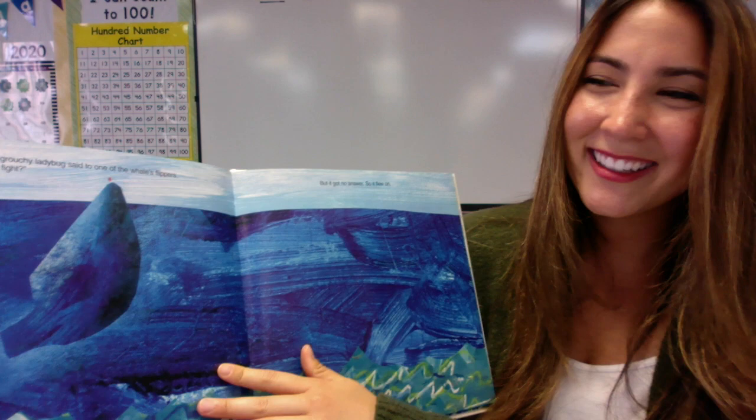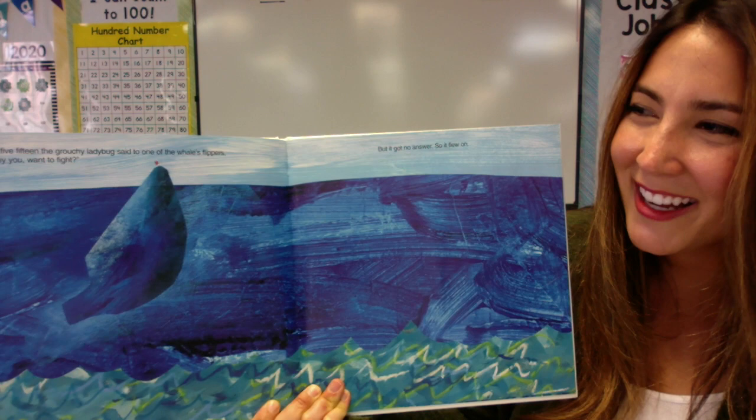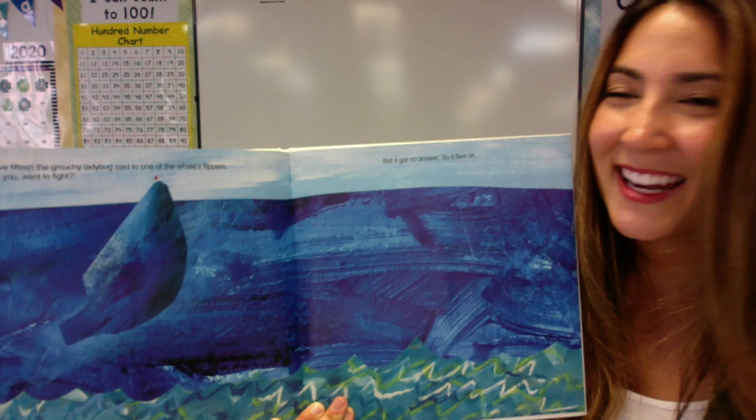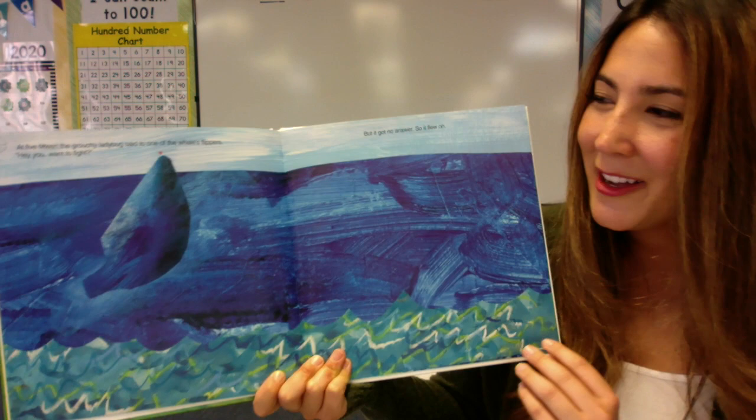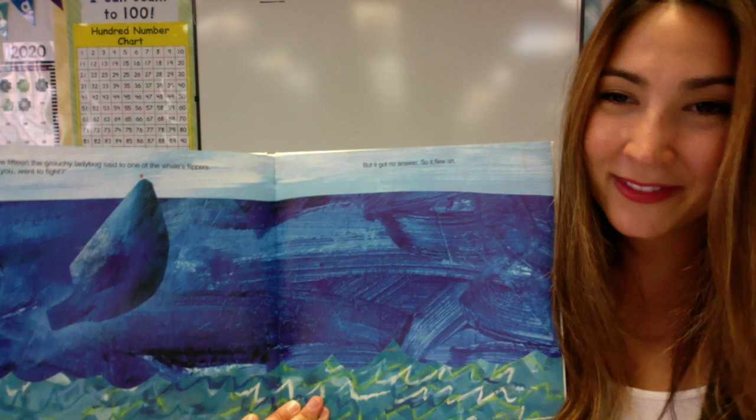And then at 5:15, the grouchy ladybug said to one of the whale's flippers, ready? To the flipper it said, hey, you wanna fight? But it got no answer, so it flew on. Do flippers say anything back to you? No. But the flipper was so big that the ladybug thought it was another animal. So it's gonna fly on to the fin.